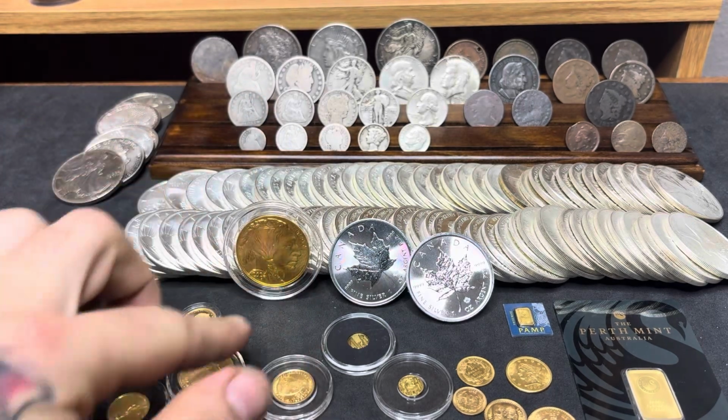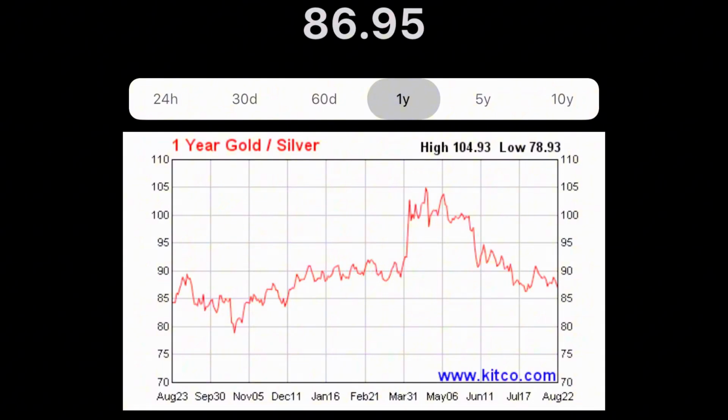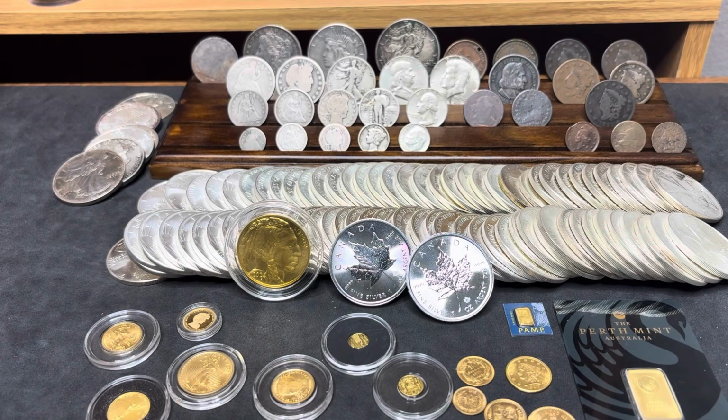But the gold to silver ratio actually used to be higher. Here's a picture of the gold to silver ratio at the moment, and you can see around March 31st, it jumped up to over 100. This is when I sold a bunch of gold into silver.